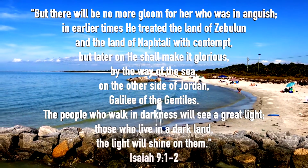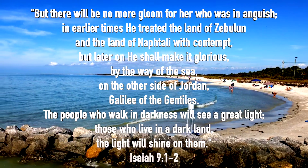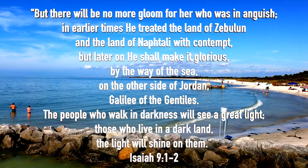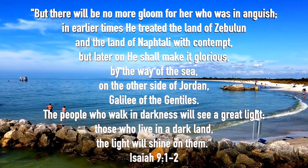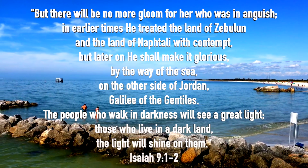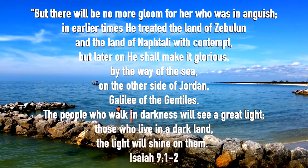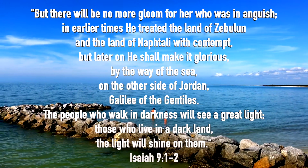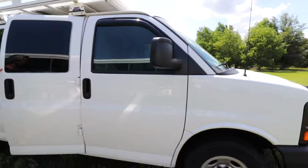But there will be no more gloom for her who was in anguish. In earlier times, he treated the land of Zebulun and the land of Naphtali with contempt. But later on, he shall make it glorious by the way of the sea on the other side of Jordan, Galilee of the Gentiles. The people who walk in darkness will see a great light. Those who live in a dark land, the light will shine on them. Isaiah 9:1-2.